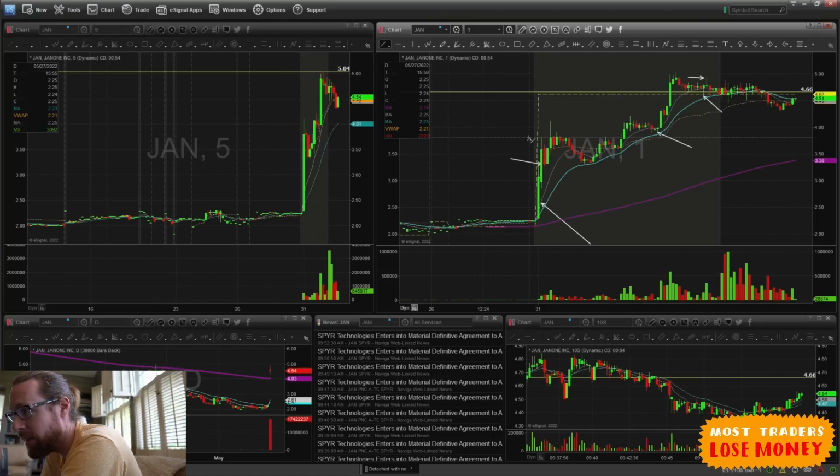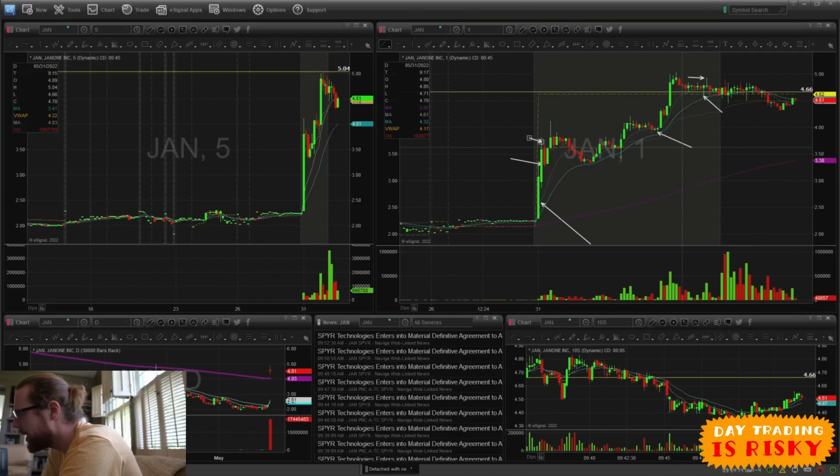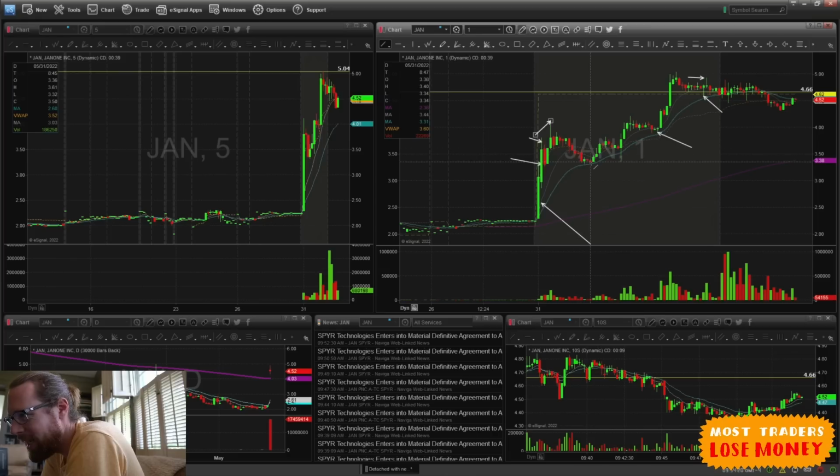I took some profit off the table. I didn't get a very good fill on my exit. One order was a good fill, the other was not as great of a fill. So I was a little bit annoyed, but that's the way it goes. It then rallies back up here to a high of 412. And then it sells off.